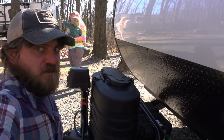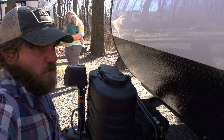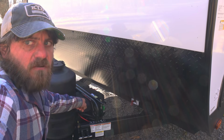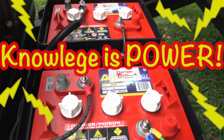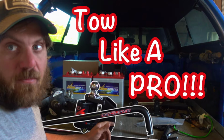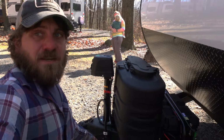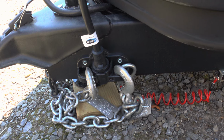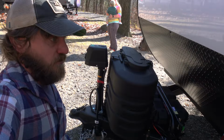But so far we've used a ton of propane on this trip. We were here for 4 days. I mean, it was cold, but I think we're about empty. We're running two 6-volt golf cart batteries. There's a video, if you scroll back a ways, all about why we chose to go that route. And then we've got a Camco R6 1,200-pound hitch. One nice thing they've got for us up front is a place to put your 7-way and your trailer chain. I really like that. It's a nice feature that we didn't have before.